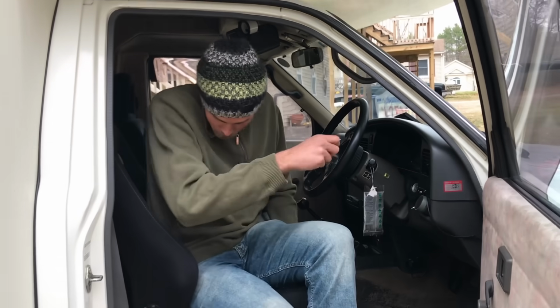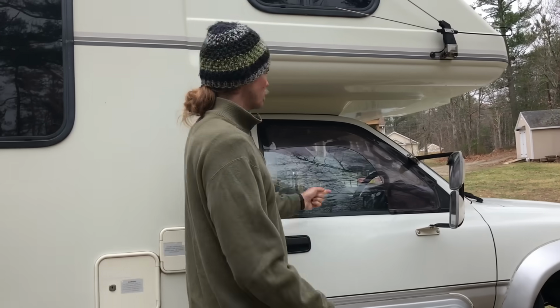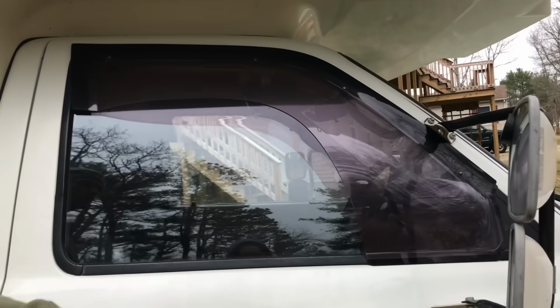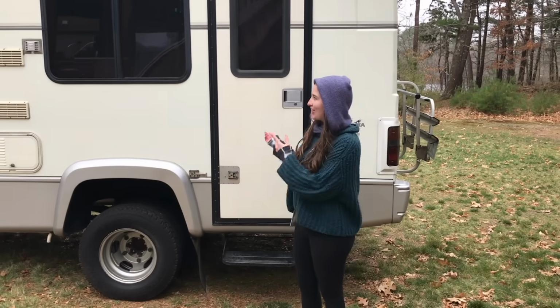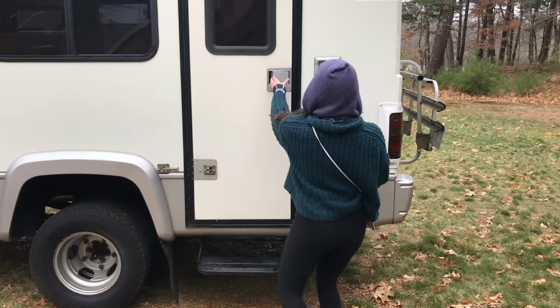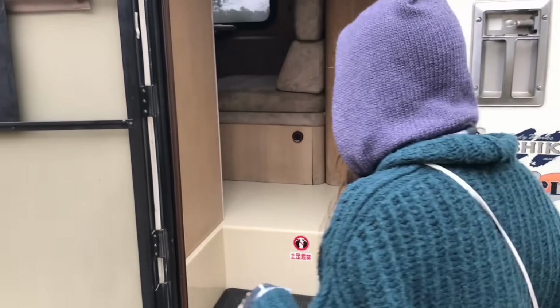Okay, so we'll see, we'll check out the inside, but first, check out these aggressive rain guards. It takes up half the window. I've never seen a more aggressive rain guard. All right, you've seen the outside. Now let's check out the inside of the camper as it is. So yeah, let's head in. All right, first of all, we have this nice step to get us inside.